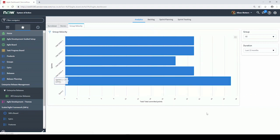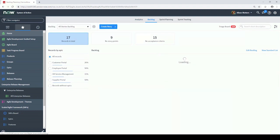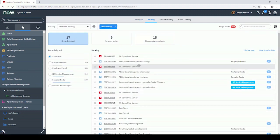So the screen I'm in is called an Agile board, and the next thing I'll step into is backlog planning and grooming, where you can basically plan and groom your backlog within the scope of a screen here. So we have a couple of things here.